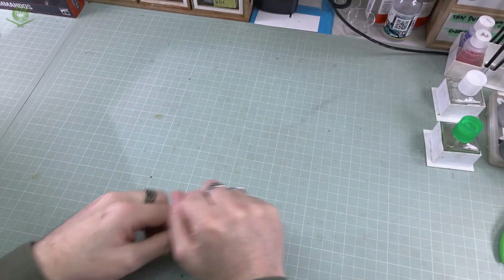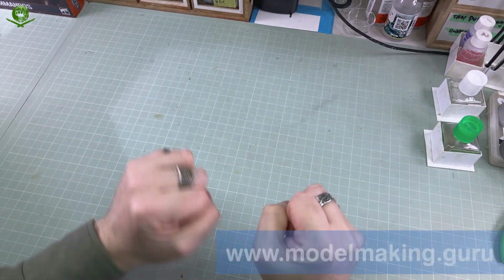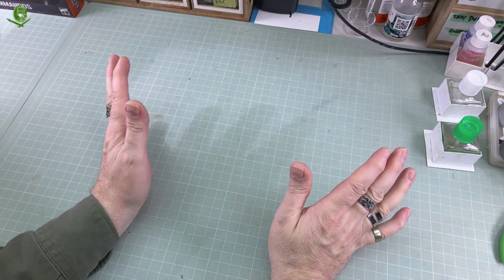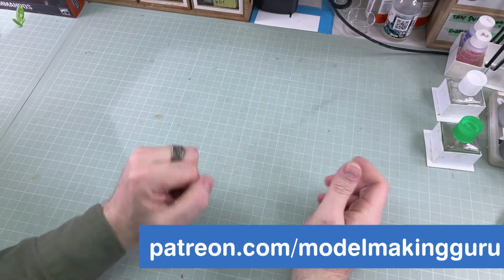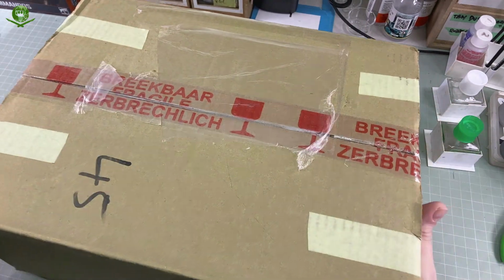Hey everyone, it's Foxx from modelmaking.guru here. Hello, and welcome to another mystery package time. That time when a box turns up at Guru Towers and I have no idea what's in it. Well, I do have an idea. I kind of know what's in it, but I don't. But anyway, this box has turned up. Oh, bigly box. Very heavy.